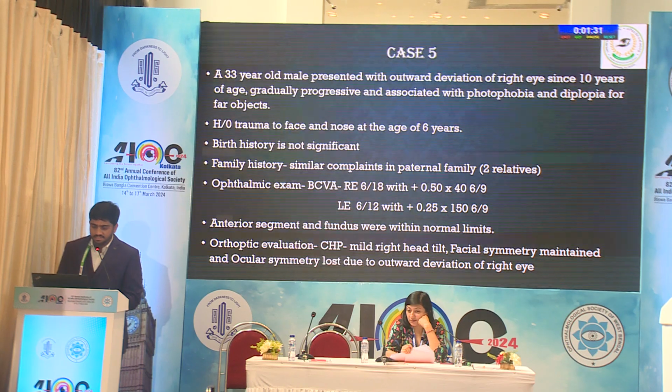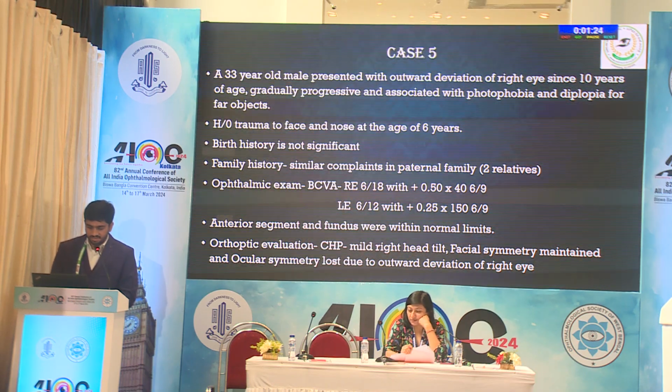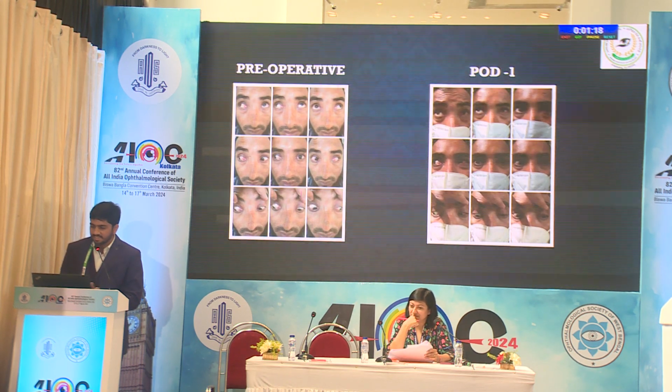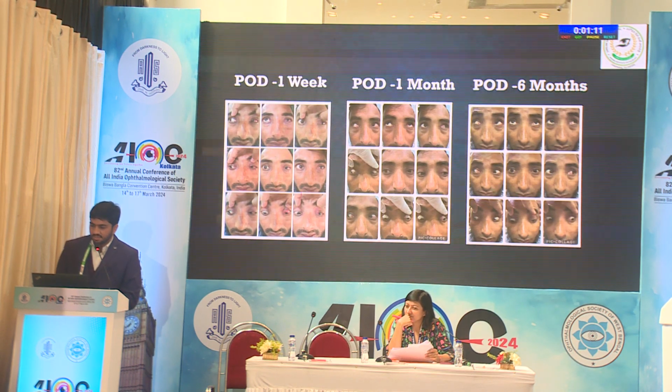My last case is a 33-year-old, and he was one of the largest angle deviations we had. He had around 90 to 95 prism diopters and muscle transplantation was undertaken, but unfortunately slight undercorrection was present in this patient. You can see the post-op day 1, some palpebral height changes were also present.